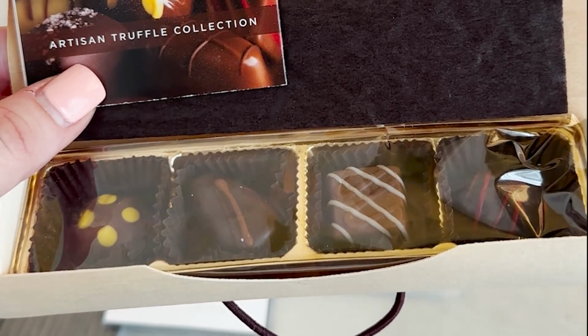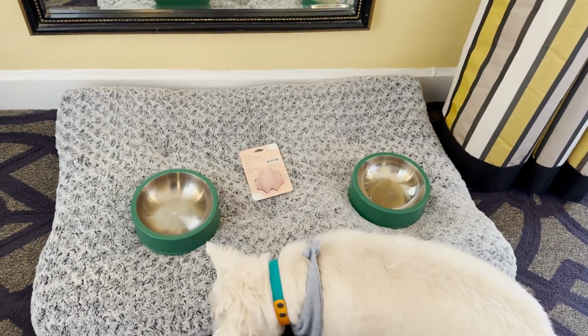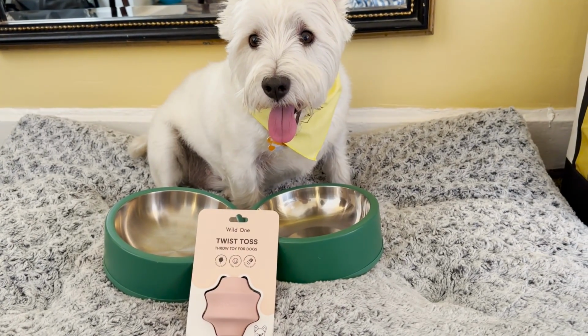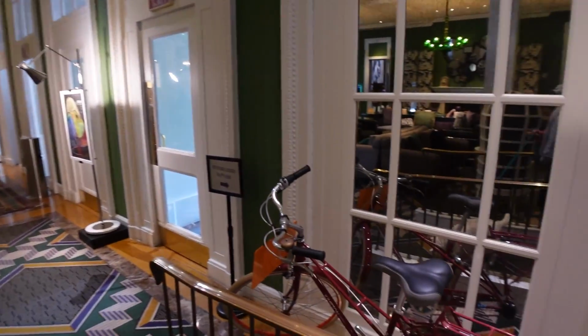They also include a dog bed, water and food bowls, and a toy in every room if you have a pup staying with you. So that's very nice, and a couple less things that you have to worry about when bringing your dog with you. And in case you haven't already realized this, the hotel is dog friendly, which is a huge perk.